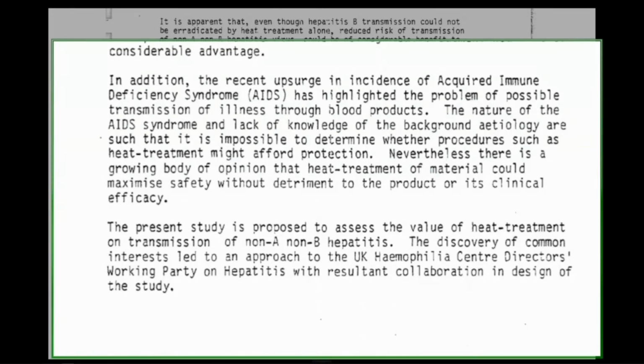Nevertheless, there's a growing body of opinion that heat treatment of material could maximise safety without detriment to the product or its clinical efficacy. The present study is proposed to assess the value of heat treatment on transmission of non-A, non-B hepatitis. The discovery of common interests led to an approach to the UK Haemophilia Centre Directors Working Party on Hepatitis, with resultant collaboration in the design of the study. Top of the next page.